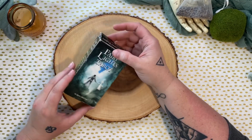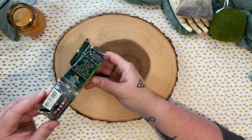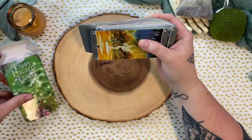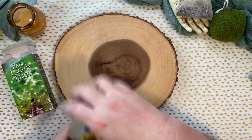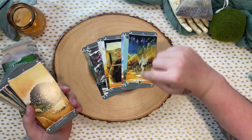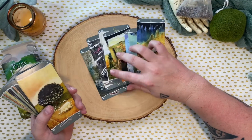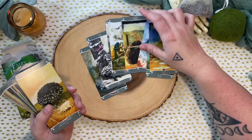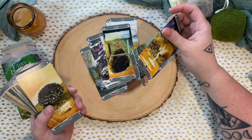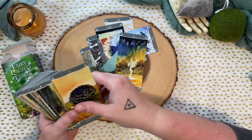Up next, Fairy Lights Tarot. This is the one that matches, which I believe I do have a video that shows all the matches. If I remember, I'll link it below. This is a very beautiful deck. Look, I already started writing, but apparently I didn't write it in a very good pen. But I'm wondering why.